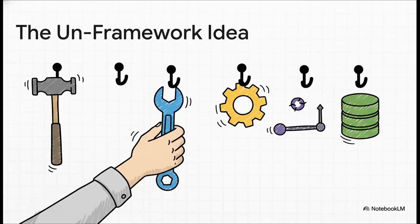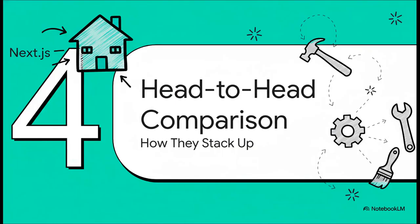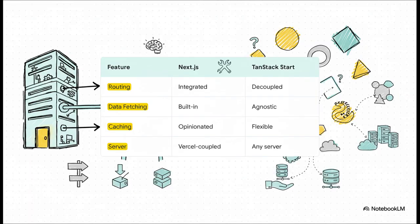So what does this unframework idea actually mean when you're coding? Well, it means you get a bunch of powerful tools that aren't all tangled up with each other. You just pick and choose the parts you actually need, which usually means a smaller, leaner app. It's designed to be less opinionated, so you don't get locked into doing things just one way. Okay, so let's get down to the nitty-gritty. How do these two different philosophies actually compare when we look at the features we use every single day? This table lays it all out so well.